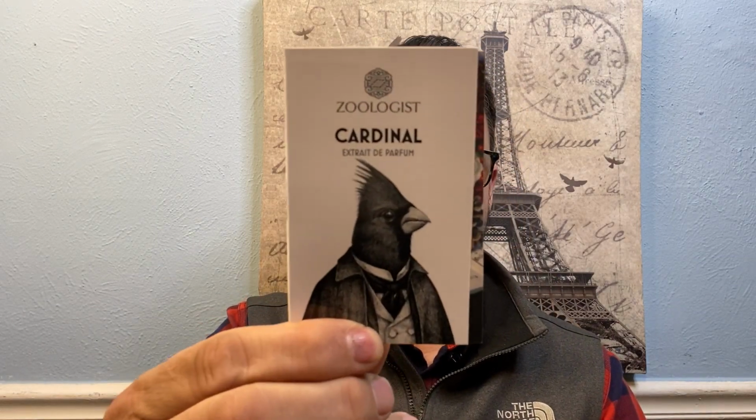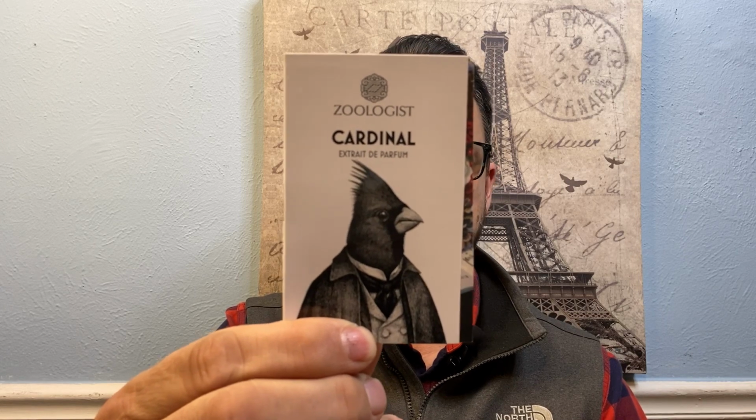So here's my sample, and I always suggest that you order samples no matter what brand it is. Always sample, sample, sample, because this fragrance for a 60 ml costs $175, and this sample right here only costs $8 and some shipping. So I always recommend sampling your fragrance first.